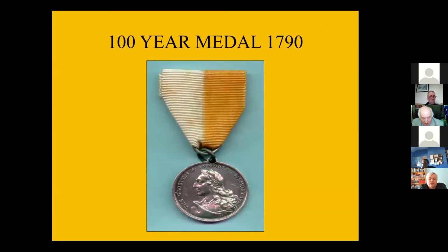Now, this medal, for the 100th anniversary of the Battle of the Boyne, was made in 1790. This is in my collection. And it was worn by soldiers of Orange Lodges in uniform. So it's probably one of the first medals with a ribbon worn by soldiers. But the Orange Lodges were formed in 1795, so whether the medal was worn before that, I don't know. Probably when the lodges were formed.